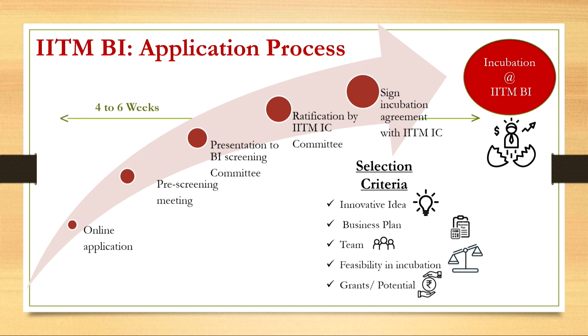You can see these are the generic criteria based on which we try to incubate. We look at the idea, we look at their business plan. Of course, the team is very important. Then feasibility in incubation, how much can we help them? So when we incubate any startup, it is not only the brand with which they might want to associate with us, but we also see how much they need us in terms of equipment infrastructure which we can provide them, and also in terms of the rich ecosystem in Research Park which can be leveraged.